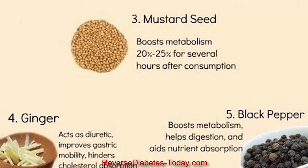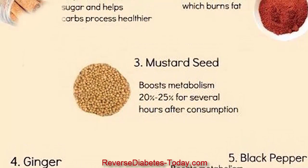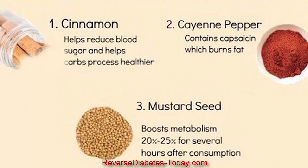Obviously, as a type 2 diabetic, it can be really difficult to maintain your weight. And it's been shown that the more efficiently you can burn your body fat, the quicker you can start losing weight, the lower your blood sugar is going to drop, and the fewer complications you are going to have as a type 2 diabetic.